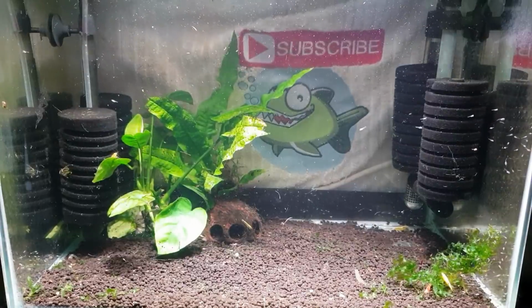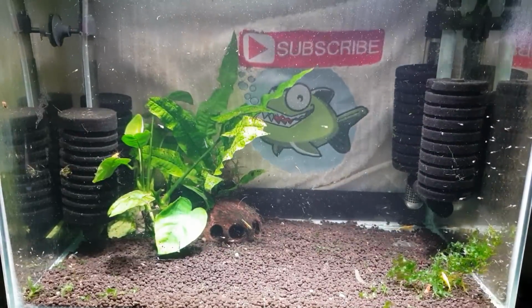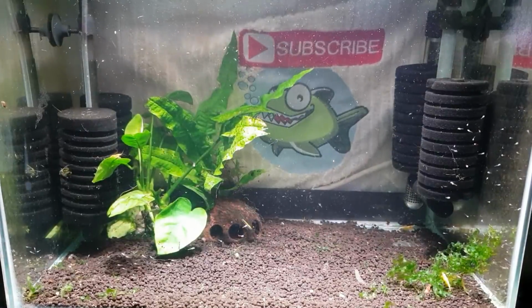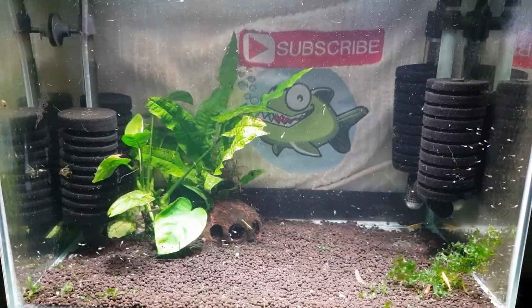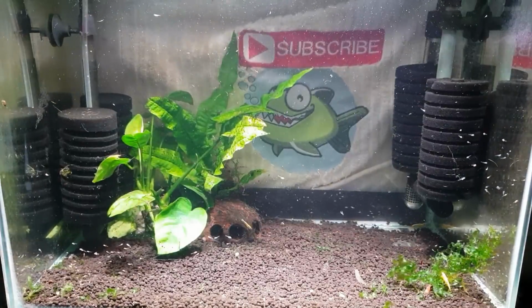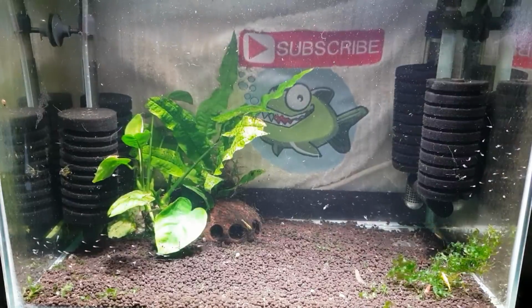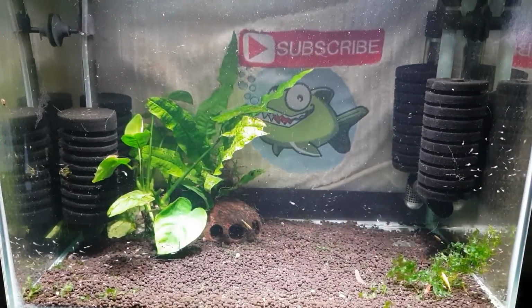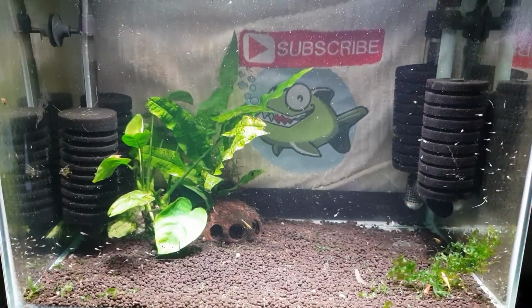Water changes wise, guys, I'm doing sort of a 50% water change twice a week, okay? That's half the tank twice a week with fresh dechlorinated water to keep the water conditions nice, because if you keep the water pristine, your fry are going to grow better, and you're going to have better health, obviously, as well. Keep your eye out for little things like hydra in your tanks as well.